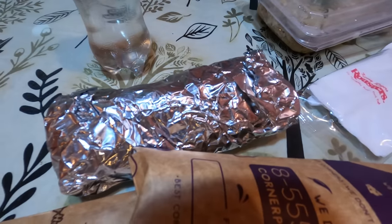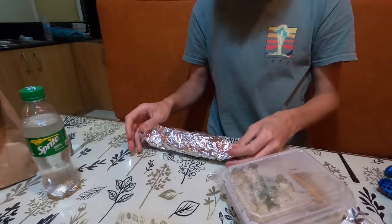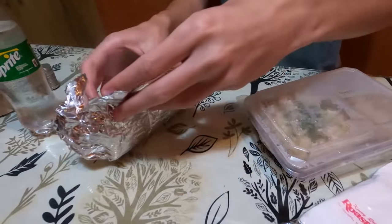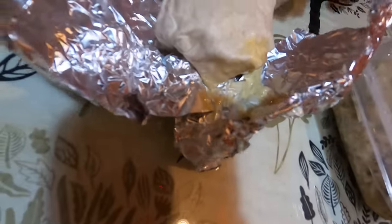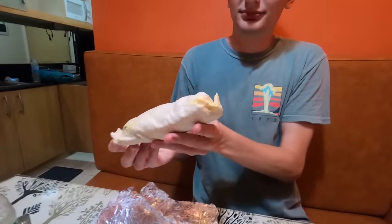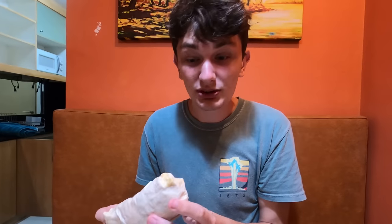You dog. We got a wrapper. Some like chicken Caesar type thing. Oh, wow. Has it exploded? It's very mashed. Usually a wrap is split in half, that's why. Wrap time.